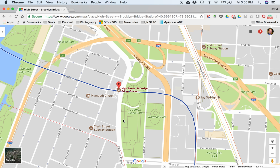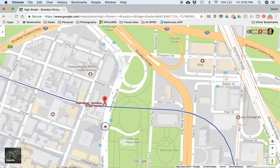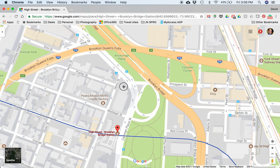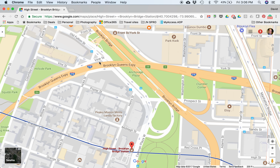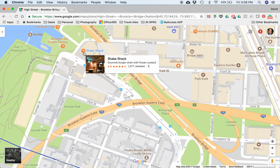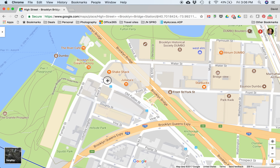When you get out at High Street, whichever way you come to High Street, then you'll just want to walk up the main road here, which is Cadman Plaza, and around the corner you'll go under the freeway and basically come right down to this corner about where my mouse is. Now, you'll know you're in the right place. Look for Shake Shack, and if you haven't been, go have a nice burger at Shake Shack. You can get a good root beer and take a few minutes and enjoy the views and just a nice burger.